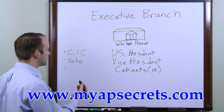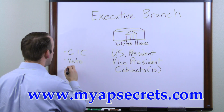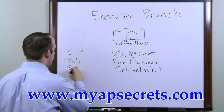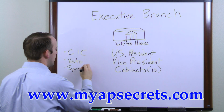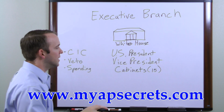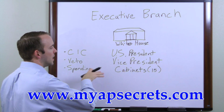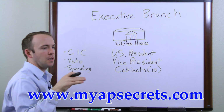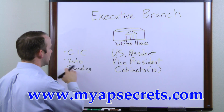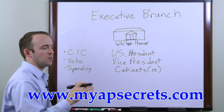What else? Spending. Through the cabinet positions, the budget is set by Congress, but the president has a lot of influence in that process, and through the cabinets, a lot of money goes into the cabinet positions and departments, and gets spent through there. And so there is some involvement with spending through the presidency.